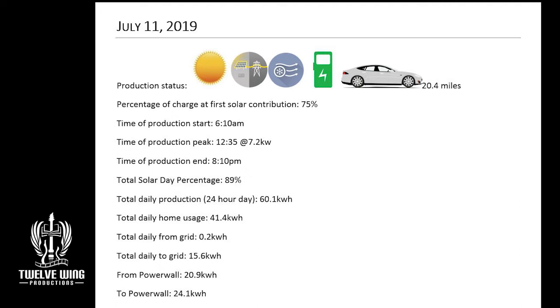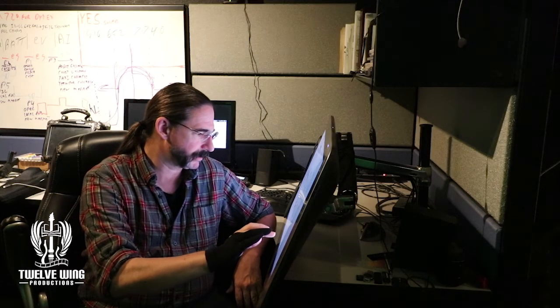If you're a little confused by the numbers not matching up for the day, well, that's why. Because although we did have a good day of production at 60.1 kilowatt hours, we ended the day at 89% due to sending that 15.6 kilowatt hours to the grid. And then when the batteries were turned back on after the test, there simply wasn't enough solar production in the remainder of the day to send much to the Powerwalls.